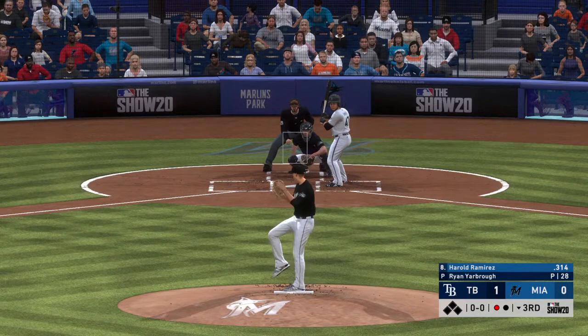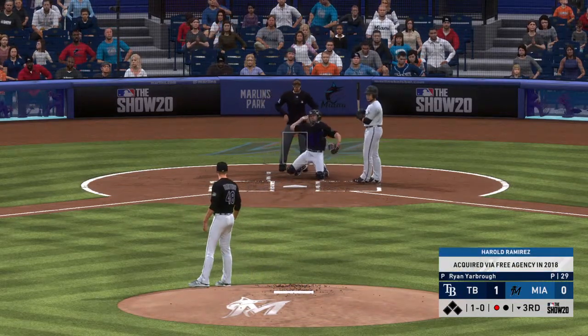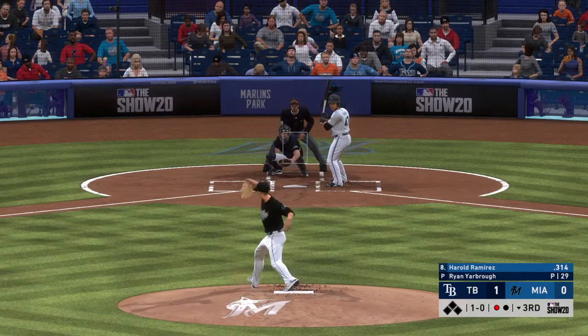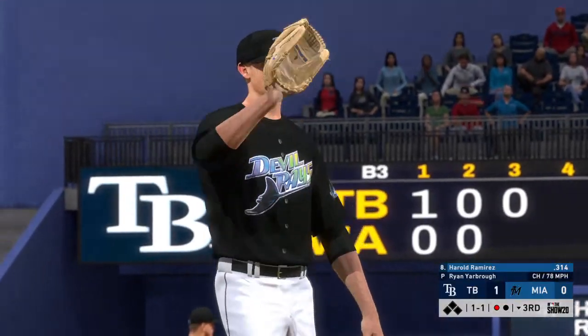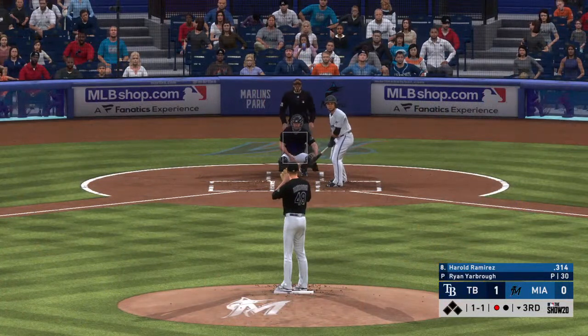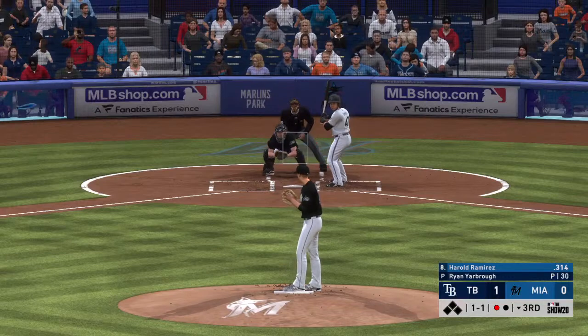First pitch of the at-bat. Way inside with that one. A pretty easy take there. Marlins are still on the lookout for their first hit of the ball game. In there, 1-1. Ooh, that's a good pitch to take a hack at right there. Change up in the zone. He'd like to have that one back. The 1-1.